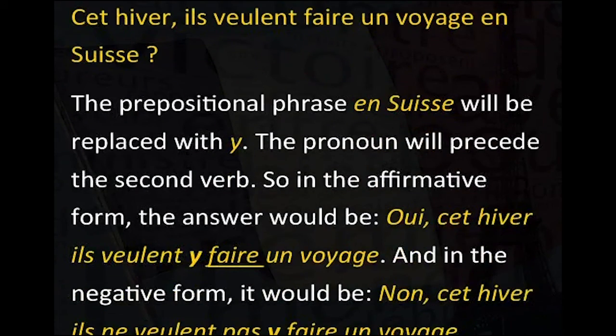Cet hiver, ils veulent faire un voyage en Suisse. The prepositional phrase en Suisse will be replaced with y. The pronoun will precede the second verb. So, in the affirmative form, the answer would be oui, cet hiver, ils veulent y faire un voyage. And in the negative form, it would be non, cet hiver, ils ne veulent pas y faire un voyage.